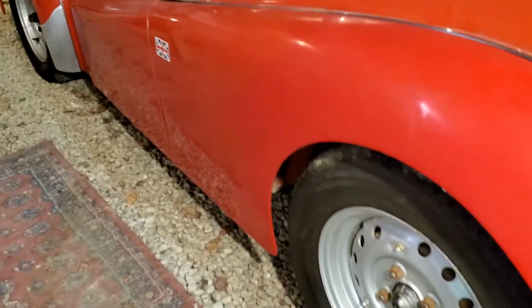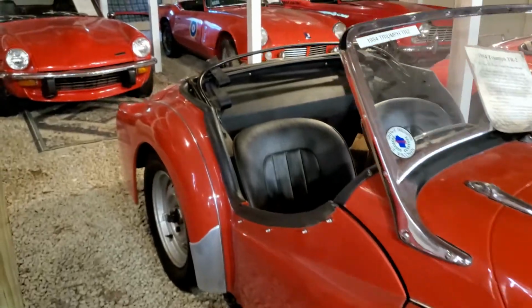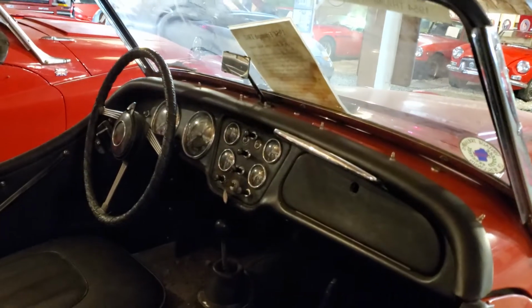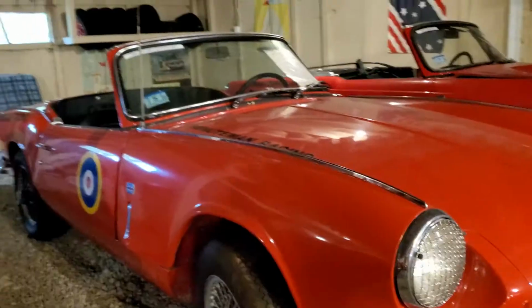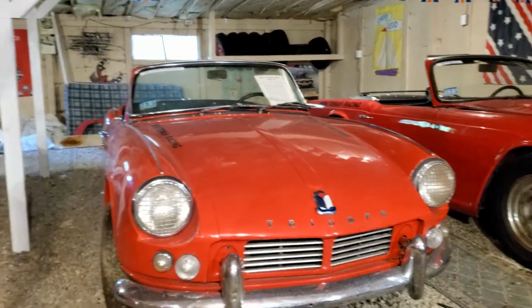If you are a fan of retro mobiles, I recommend including this museum as a must-see. It's located on the Cape Cod Peninsula, and it's open all year. The tickets are really cheap.